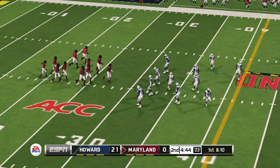Looks like they're ready for the kick. Excellent kick. And it goes into the end zone, down for a touchback. I'm really surprised how lopsided this first half has been. But this is college football, and no matter what the score is, the adrenaline's always pumping on both sides.